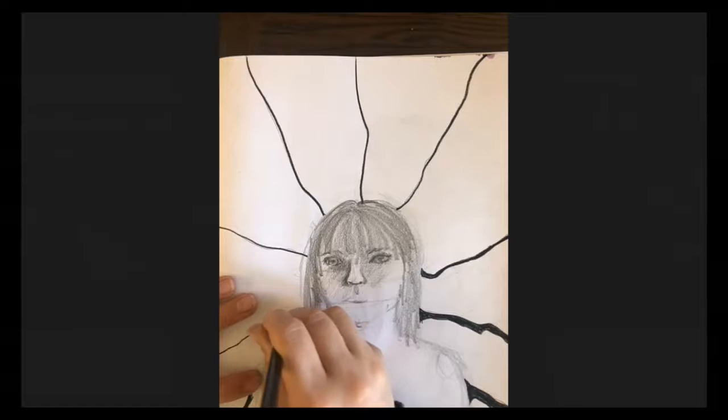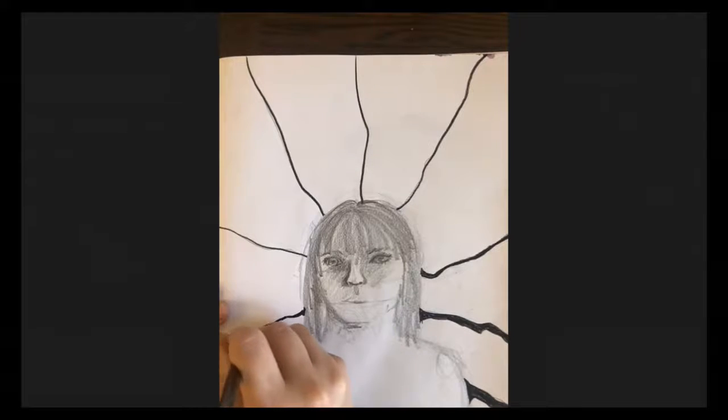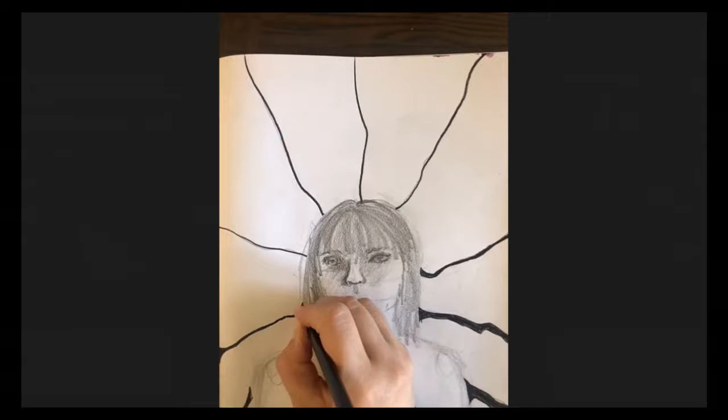I love his murals. I wish I could. I haven't been to LA in a while, but it'd be so cool to see them in person. Just like it'd be so cool. Has everybody heard of Banksy? It'd be so cool to see his work in person too.